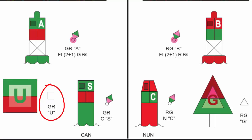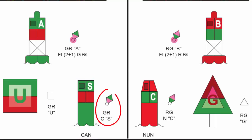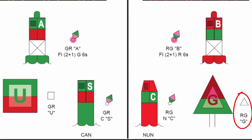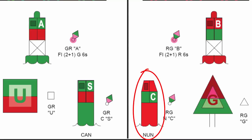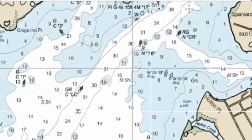The chart shows a white square, but it gives the words GR, U. The U in quotes is what's painted on it. The can is green over red on the chart. GR is the wording. And notice over here that we have a red over green day board, white triangle on the chart, RG printed on the chart with the letter G as being the letter on this mark. And we have a nun, but the top color is red and the bottom color is green, so it's red over green.